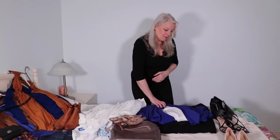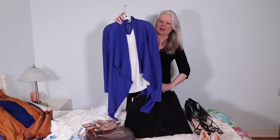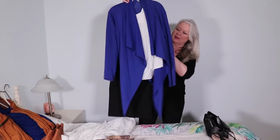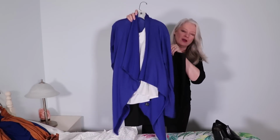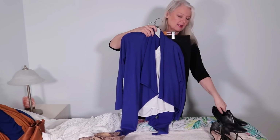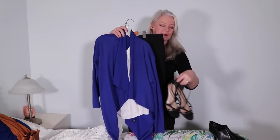So I got a lot of casual things going on here, but of course we've got to dress up once in a while for maybe a business look. That's why I kept the black skirt in there. And I don't know if you can see this too well, but I think that's a very elegant kind of look there. And of course I would need booties with this kind of look, and if it's the summertime, maybe even a nice pair of strappy sandals.